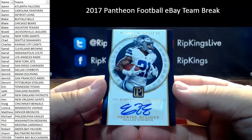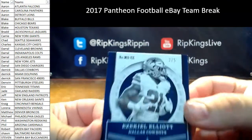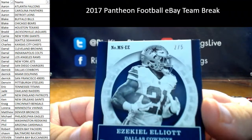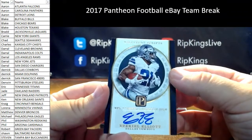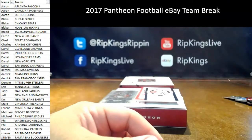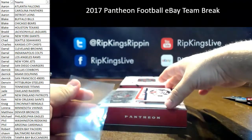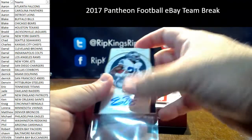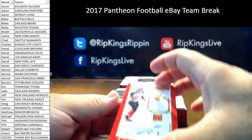Milestone Scripts, Ezekiel Elliott for the Cowboys. 2 out of 5. Ezekiel Elliott, Milestone Scripts Gold for the Cowboys. Still have not heard from the NFL what they're going to do with him. I'm thinking minimum 4 games on that one.